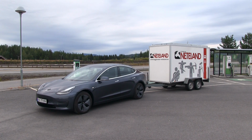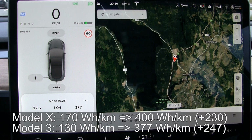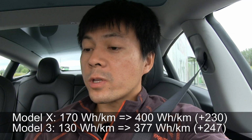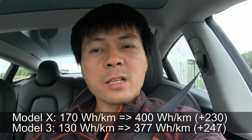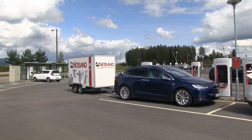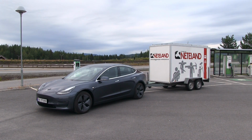All right, we are back at the supercharger. Now let's look at some numbers here. So we averaged 377 watt-hour per kilometer. That is somewhat high. It means that the consumption on this run was 247 higher than the one without trailer. And when I used Optimus Prime, the consumption went up by only 130. Some of the explanation could be because we had a little bit of rain, but still, it seems like the consumption on this car goes up by more than the Model X, and I think it's because the Model X is somewhat boxy, so when the trailer is behind it, it drafts behind it. It also drafts behind this car, but it gets less of the drafting effect.